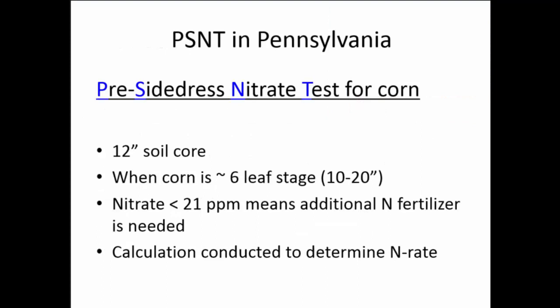What we want to discuss and look at in particular is the pre-sidedress nitrate test for corn, the PSNT. This test is done in early to mid-season, when the corn is 12 inches or so tall, at about the 6-leaf stage. A 12-inch deep core is taken. You take a number of these across the field, composite them, dry or freeze the sample, and send it to the lab to get a nitrate reading. Normal soil tests would not have a nitrogen report, but in this case, we are looking at the nitrate level.